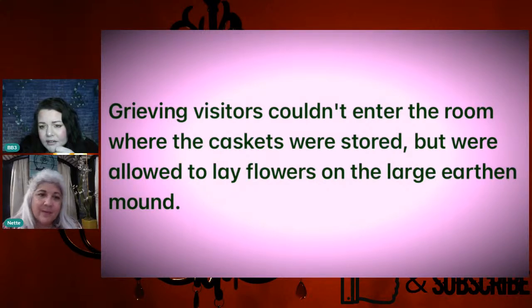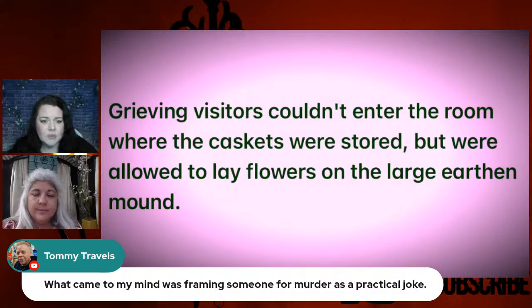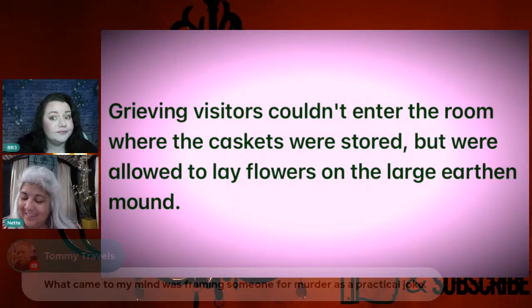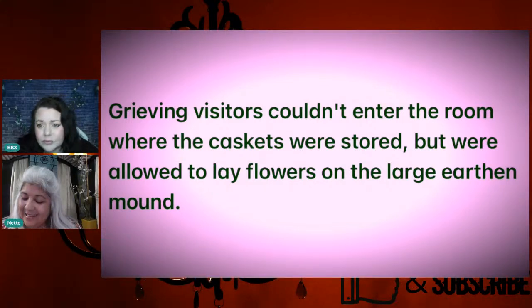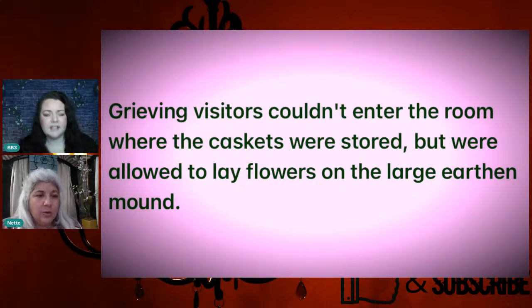And then we have Tommy Travels said, what came to my mind was framing someone for murder as a practical joke. Yeah. True. Roy and Becky said, a few years ago, a cemetery was found in our county. Yeah, that's the crazy thing too, is because they're in the woods and they haven't been upkept and they're from like the 1800s and whatever. A lot of them aren't even known about yet.